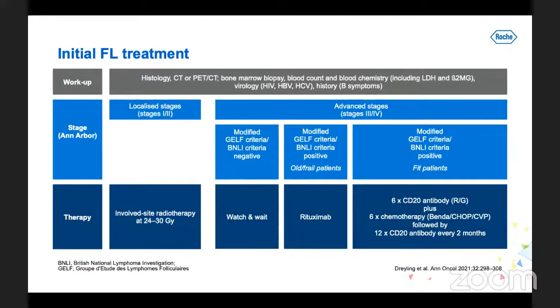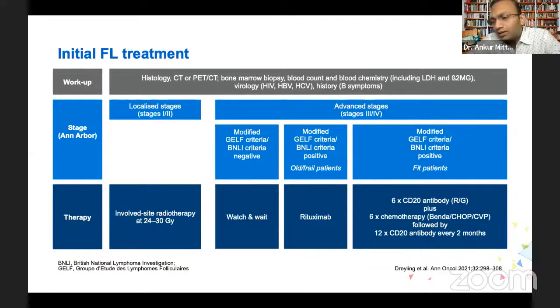So, Dr. Ankur, how do you decide which regimen to start if you decide for treatment? Sir, in my practice, I generally follow the GELF criteria for the indications of treatment. Once the patient has an indication for treatment, I go with the patient characteristics, the biochemical parameters, the age, the compliance of the patient and their logistics. Then we give the options to the patients. Generally, we use the BR regimen preferably, and sometimes R-CVP or R-CHOP, but most probably BR as first line.